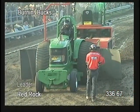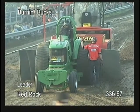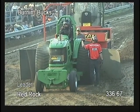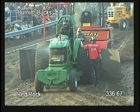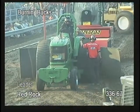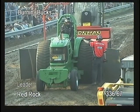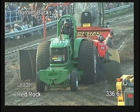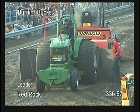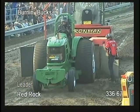How about that, folks? Getting down to that farm roll now. The style of clutch he had and the kind of tacky track we got, you had kind of that up and down, up and down. Now, right now, Red Rock sets at 336 and 67. And we'll see where the John Deere out of Nebraska goes with this, folks. Mike Dunclaw. These guys can run.